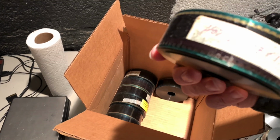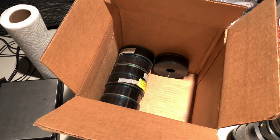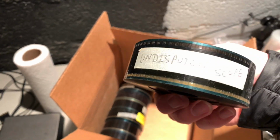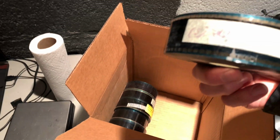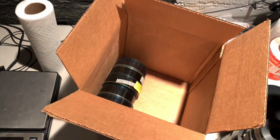And here we have got Hot Fuzz. This is one of the reasons I bought this box. That's a classic film. If you haven't seen it, you need to check it out. Undisputed. Sounds like a fight movie. This one is Pathfinder. I don't know what that is. I have a feeling these are going to sit on eBay for a while, but we'll see.